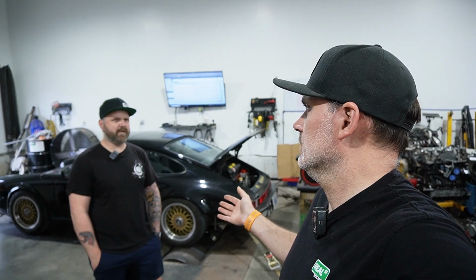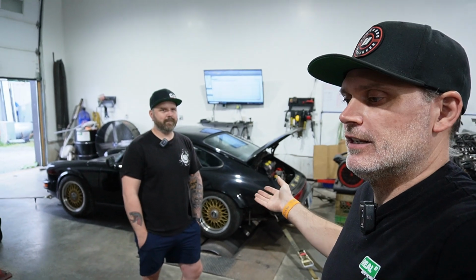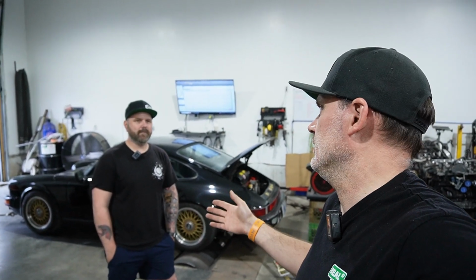I don't know what it is. The car hasn't really seen much real weather. Being the car that it is, most of the bolts and everything came off. We got one side of the headers on and realized at that point that the oil line wasn't going to work. So we had to push it aside, wait for the parts to come in, and then finish it up. So that's all done.